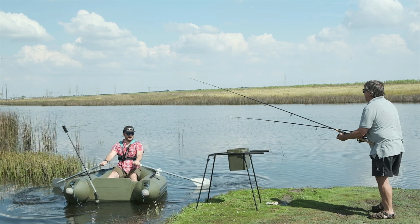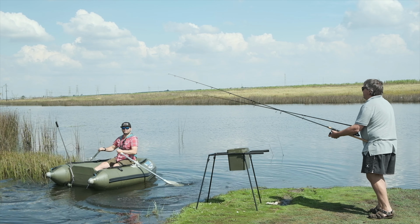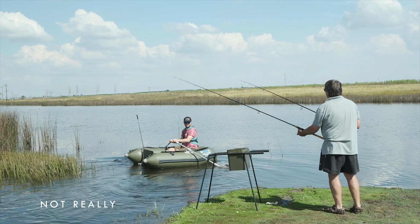So this way, working with a friend to take stuff out is a great way to blame your friend. So if it goes wrong, Hansi, it's your fault.